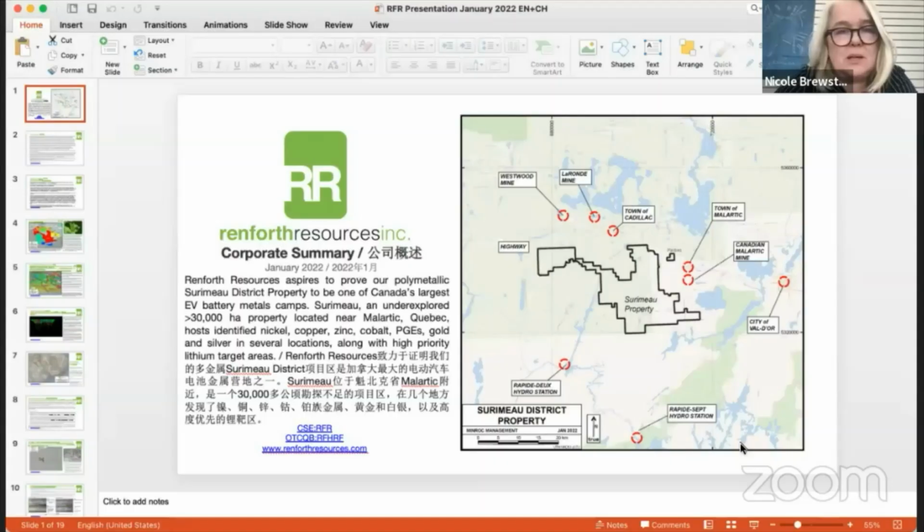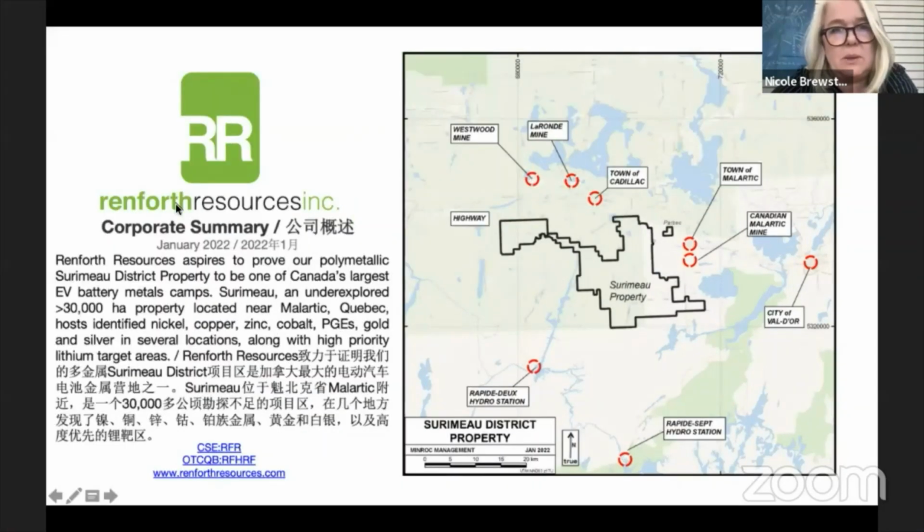As Gilbert kindly told you, we trade under the symbol RFR on the CSE and RFHRF on the OTCQB exchange. So we'll get my PowerPoint up and running. As Gilbert said, we're located in the province of Quebec. We have two main assets, which makes it a little tricky to explain Renforth to people. However, I'll do my best.